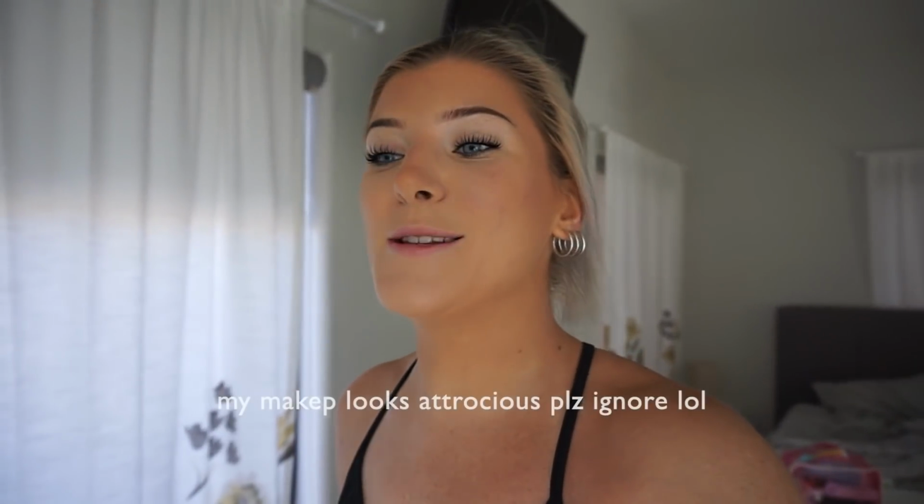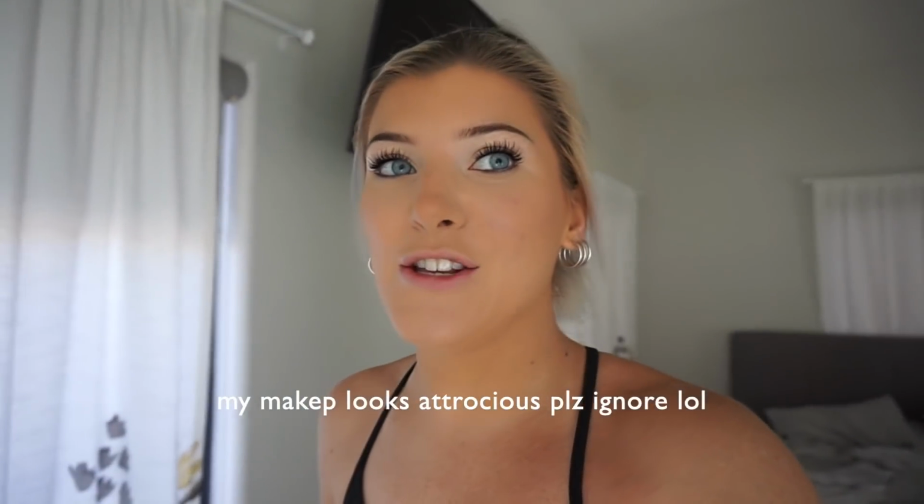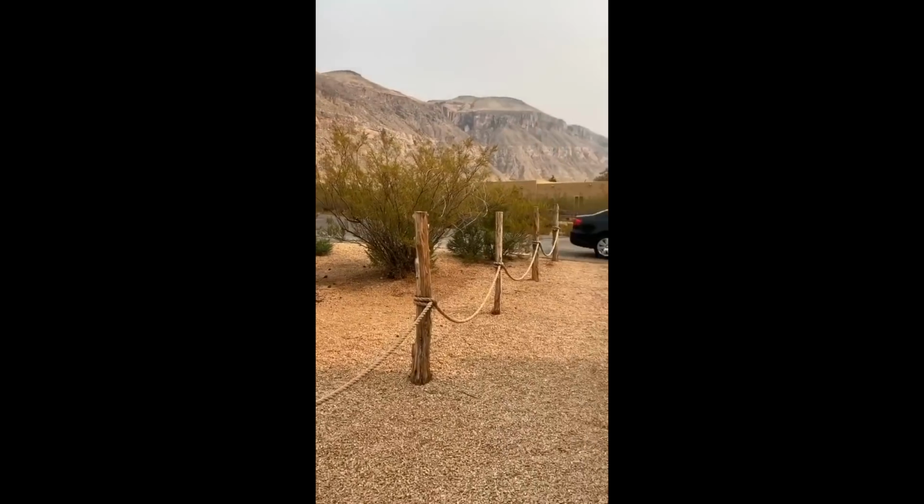Right now, we're in Hurricane, Utah, and it's both of our first times in Utah, and we're staying in the cutest Airbnb that has a little alpaca farm behind. I was putting it all over my stories of us feeding the alpacas. It was pretty phenomenal. All right, let's go see this farm.